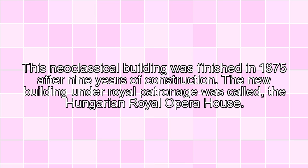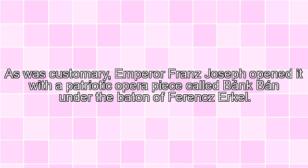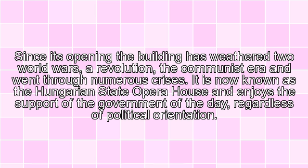The new building, under royal patronage, was called the Hungarian Royal Opera House. As was customary, Emperor Franz Joseph opened it with a patriotic opera piece called Bánk Bán under the baton of Ferenc Erkel. Since its opening, the building has weathered 2 world wars, a revolution, the communist era, and went through numerous crises. It is now known as the Hungarian State Opera House and enjoys the support of the government of the day, regardless of political orientation.